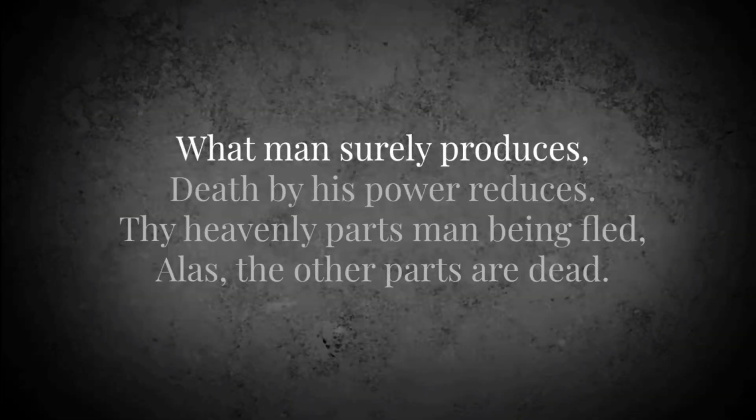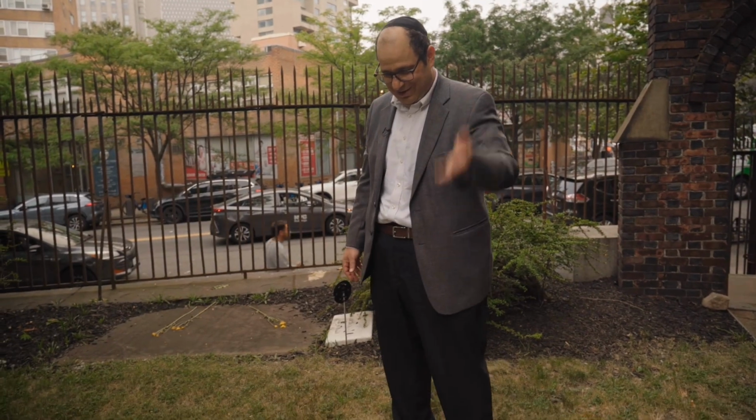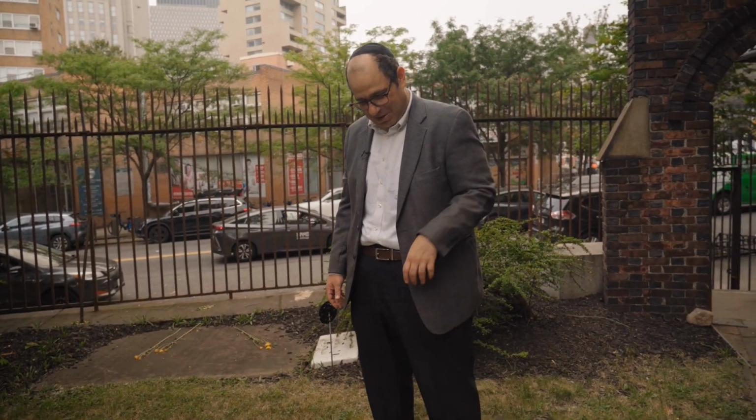He also has this really great English part, which is a little poem called O Frail Atom. What man surely produces, death by his power reduces. Thy heavenly parts, man being fled, alas, the other parts are dead. So it's a little thing about how his physical form is here, but his soul has fled to heaven. But it's a really great little poem.